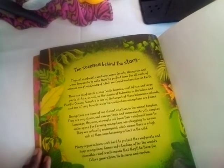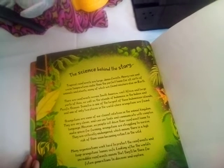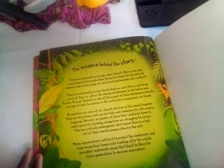Sumatra is one of the largest of these Indonesian islands and one of only two places in the world where orangutans are found. Orangutans are some of our closest relatives in the animal kingdom. They are very clever and can use tools and communicate with complex language. However, as people cut down their rainforest home to make space for farming, orangutans are struggling to survive. They are critically endangered, which means there is a high risk of them soon becoming extinct in the world.